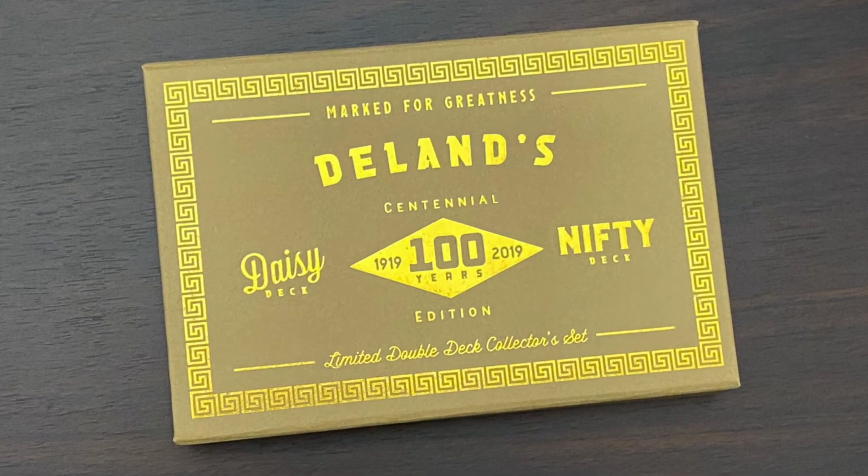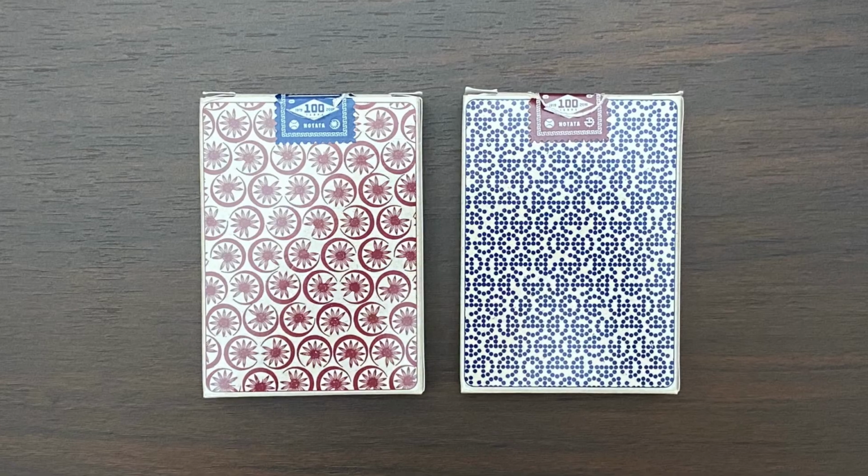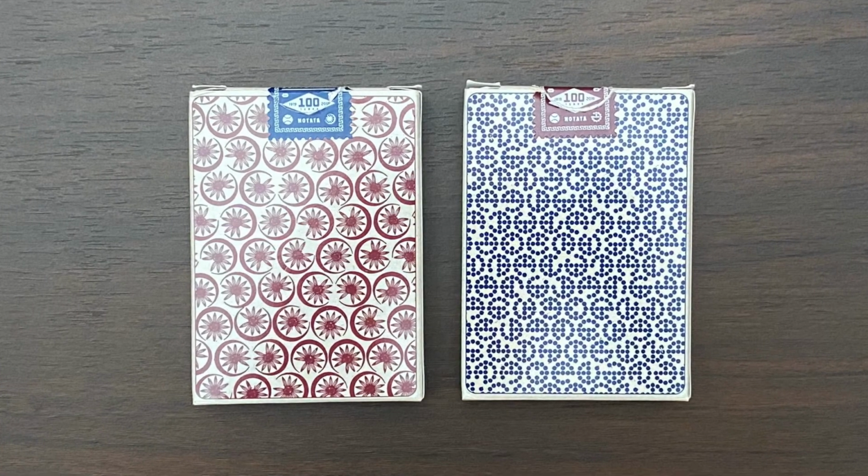They were originally printed in 1919, so in 2019 we offered our recreations with a few changes and adjustments to be more suitable for modern performers. For example, we changed the color of the Daisy deck to sort of a burgundy as opposed to its original blue back so that we could make a red and blue set. With the Daisy and Nifty, each of those has over 500 marks per deck, so it was quite a challenge to really ensure that all the marks were correct, so I can only imagine how difficult it was for Deland to create the Dollar deck with over 12,000 marks, especially given he didn't have the digital technology that we enjoy today.